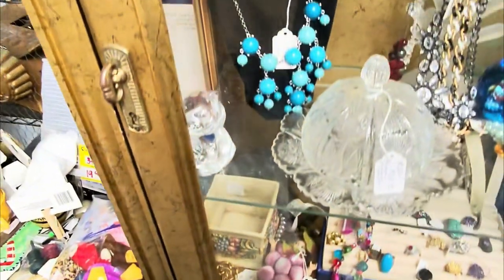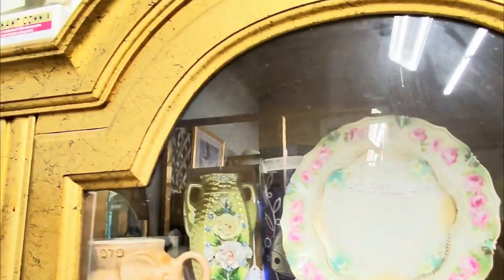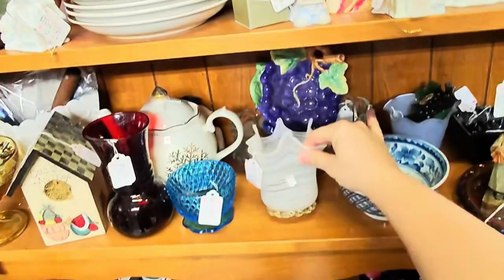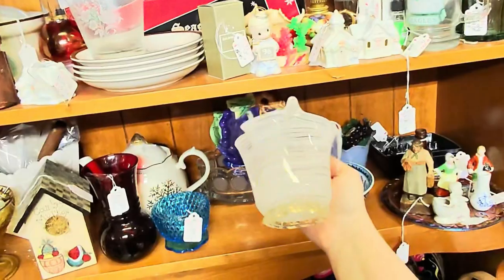That paperweight is what I wanted to look at, though the jewelry in here was pretty cool. They had some owls down here. But that Millefiori paperweight is what I wanted to see. Oh, there's a Fenton bear in there too. Oh well, it's okay.